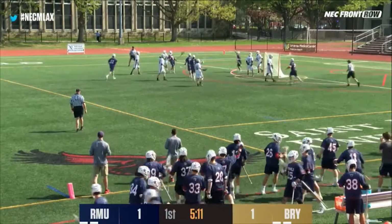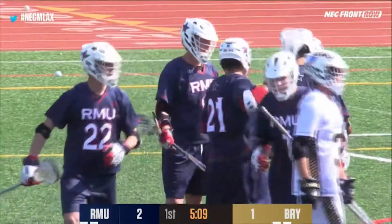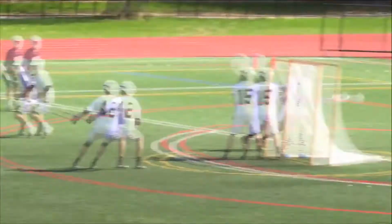Here's a shot and a goal from the far alley, Matt Schmidt. The quick release uses the D as a screen, and the attack out of Doylestown, Pennsylvania, second team All-NECer, has put Robert Morris in the lead 2-1.